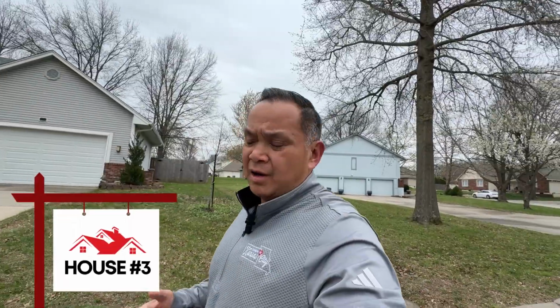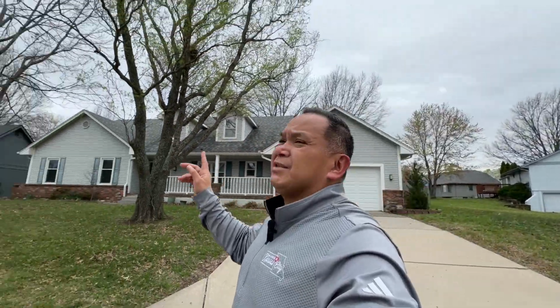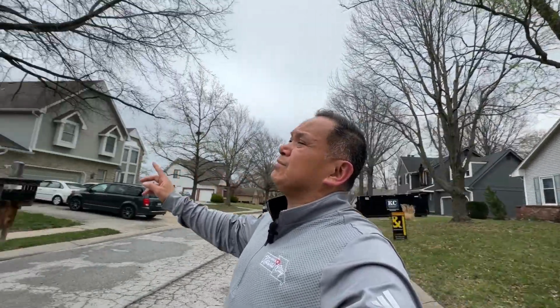Okay, we're coming up on our last stop here in this price point, 500,000 to 600,000. This is going to be our top-end price point. One of the things I want to share with you is that this particular neighborhood is, you can see, a little bit older as we get ready to get into this last home. You're talking about a 30 to 35-year-old neighborhood. You can tell by the trees actually. Look how big this one is.